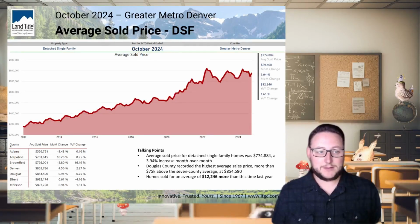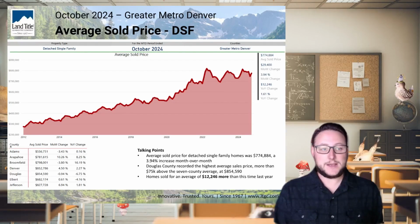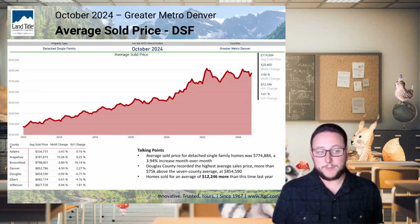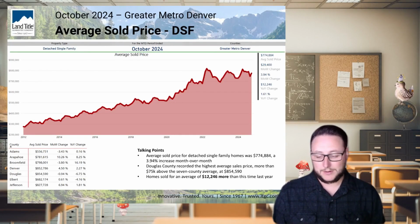Douglas County, Elbert County saw a little bit of a tick down this last month, but Broomfield County also saw a 16% increase. And that doesn't mean that they saw 16% more expensive homes this year. Just in the last month, they've had a little bit more expensive homes sell than maybe the previous year. The Arapahoe County market, same thing, 8% increase in sales price. So take it with a little bit of a grain of salt. Sometimes you want to look at these numbers over a period of time.